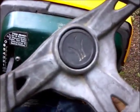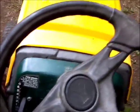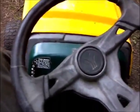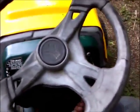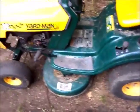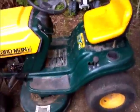That's what I don't like about it. Yeah, I'm gonna have to clean that carburetor up a little bit. Oh well, she's a runner. Yep, that's going to be an easy flip. Tune up, carb clean, battery, and she's for sale.